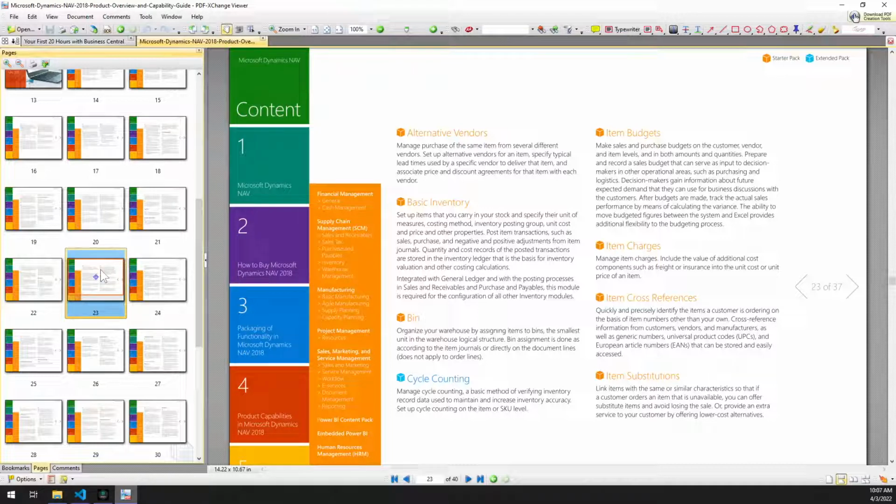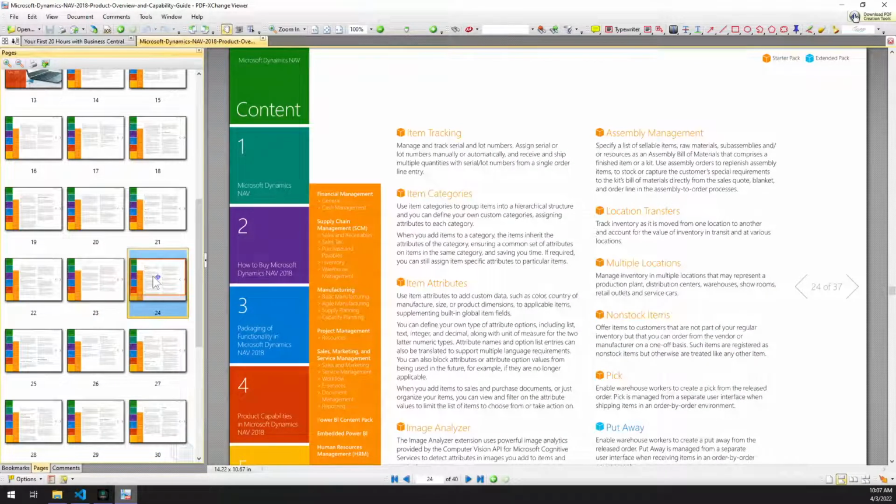Some of the partners that I've had the pleasure of talking to over the years will train up their implementers and developers together, because until they know the product, they can't really move in a good direction without understanding how the product works. So the early days of them training people up into this space includes covering both of these different permutations and going down these roads. I don't think you can download this product overview and capability guide anymore from any Microsoft platform.